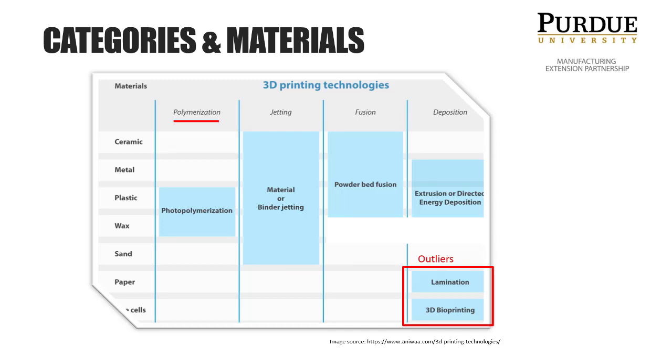If they're highlighted in blue, they fall under the technologies at the top. So polymerization is SLA, so plastic and wax for that. Nothing else. Binder jetting or material jetting, they're being lumped together here, can be ceramic, metal, plastic, wax, and sand, funny enough. So sand is a unique technology. We talk about binder jetting sand for the foundry industry and metal castings. Talk a little bit about that later.